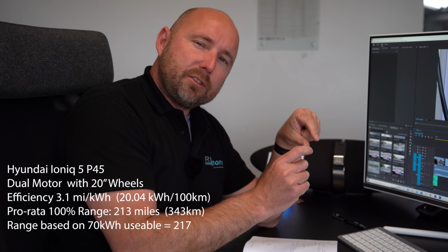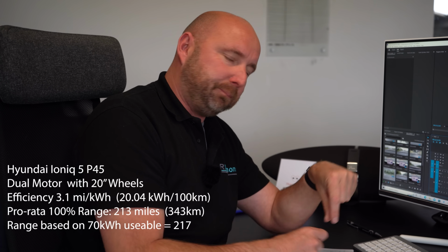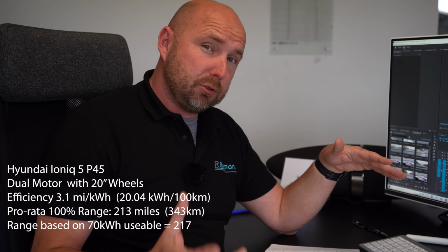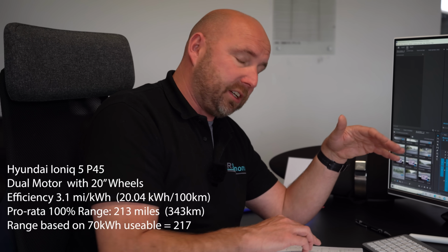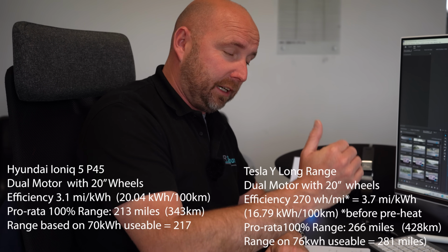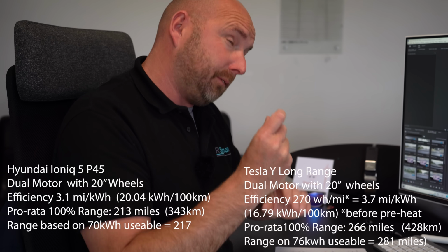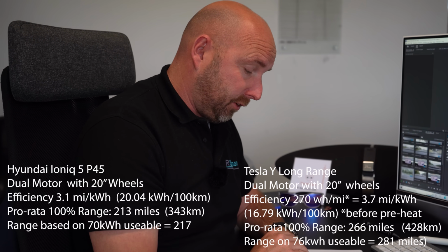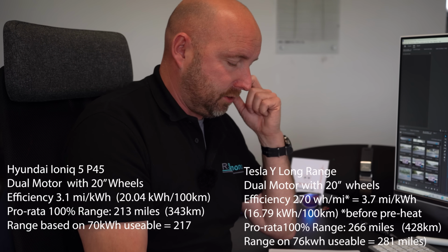But based on the percentage each car used of its battery for the distance we covered, it gives the Hyundai on that day a real world range of about 213 miles compared to the Tesla's about 266 miles. So that efficiency really helps. Slightly more usable battery capacity in the Tesla, but the efficiency really helps take it further. So you do have another 50 miles in it.